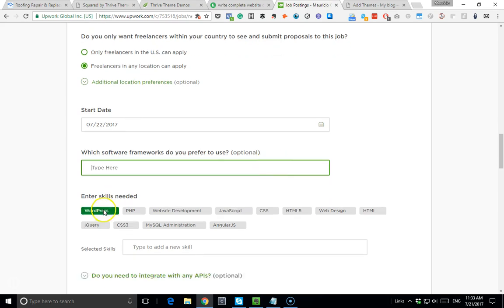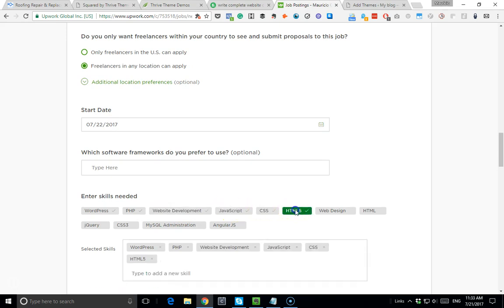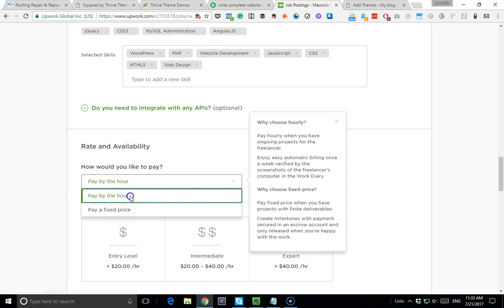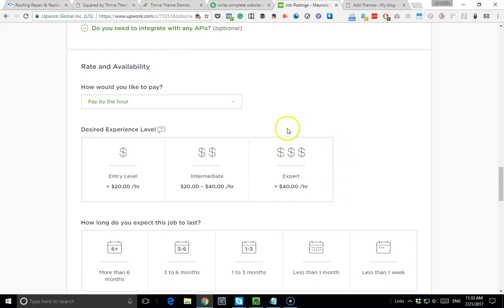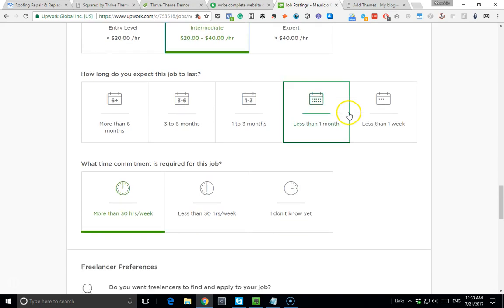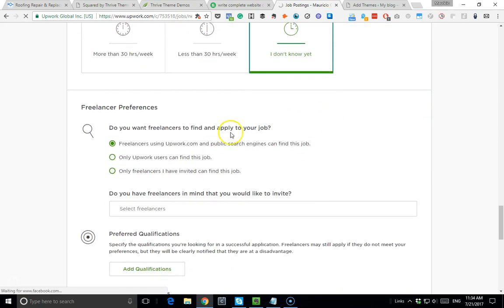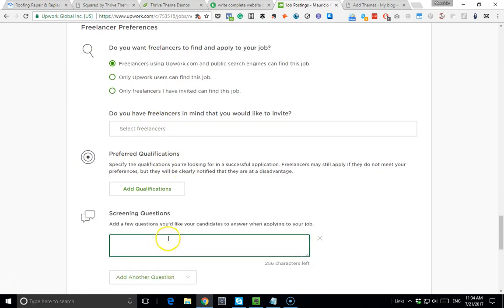Which software? So obviously, everybody gives you the skills you have. So PHP, website development, CSS, HTML, web design, all these different things that you need to use. Pay by the hour. I always recommend pay by the hour. And you could pick different levels: entry level, intermediate, expert. Pick intermediate for now. It's not that expensive, 20 or 40 bucks, just a couple hundred really. And should take less than a week. I don't know yet, and I don't have any freelancers.